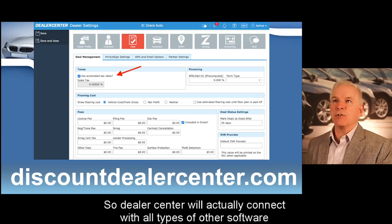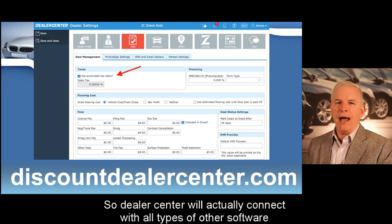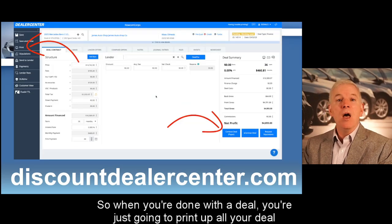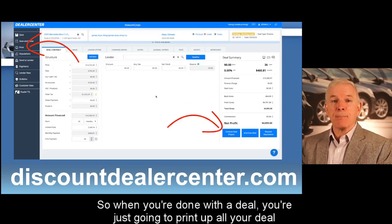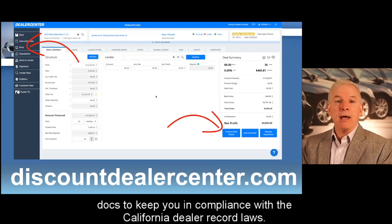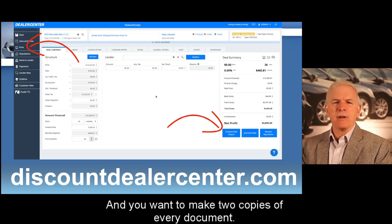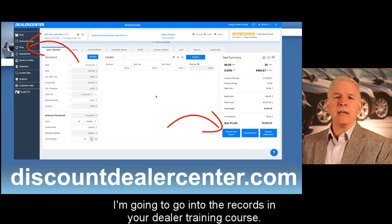So Dealer Center will actually connect with all types of other software programs and basically allow it to be operated as one software program. So when you're done with the deal, you're just going to print up all your deal docs to keep you in compliance with the California dealer record laws. And you want to make 2 copies of every document. I'm going to go into the records in your dealer training course.